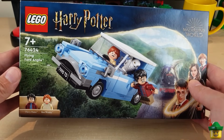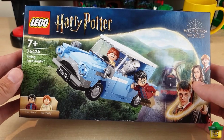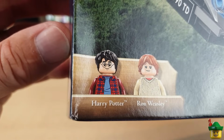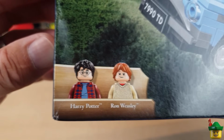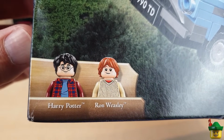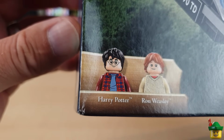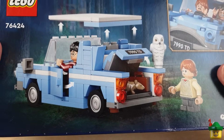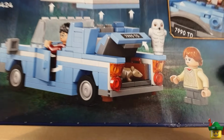So I'll enjoy building that. Yeah, I'll stick it in the city. I mean, it is a proper British car. It looks about the right scale to me, so I don't have a problem with that. And then we've got a Harry and Ron. Oh, I like his jumper. And in fact, I like his open shirt as well. We all used to dress like that in the 90s. Let's have a look. Oh, and we've got a functioning boot, lift-offable roof, and a rat.